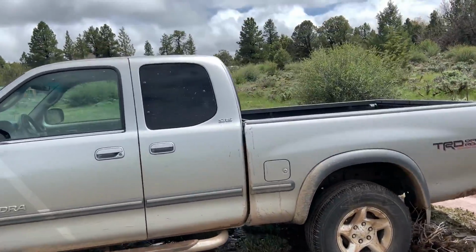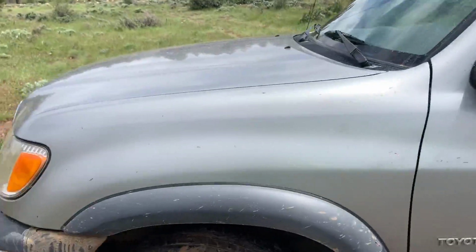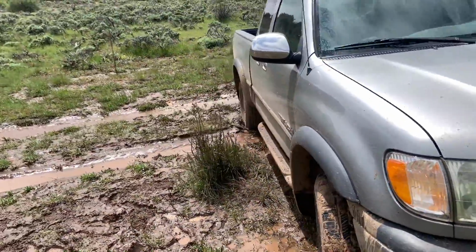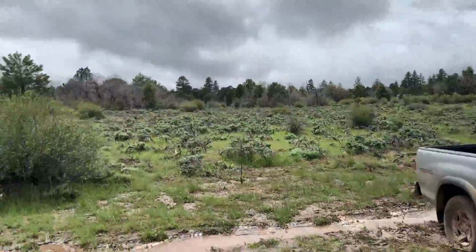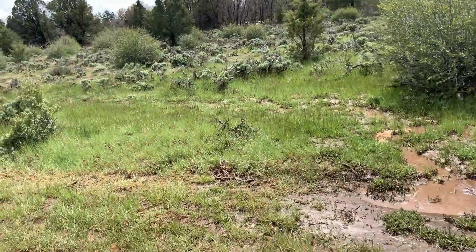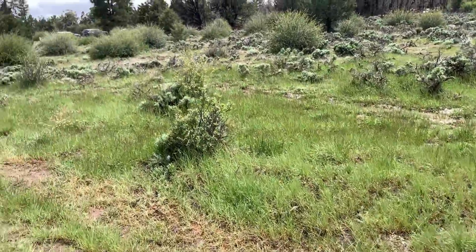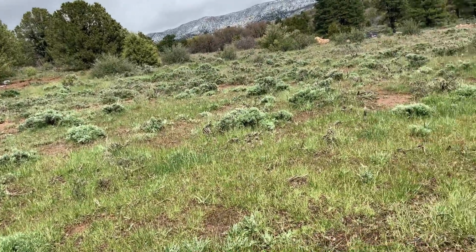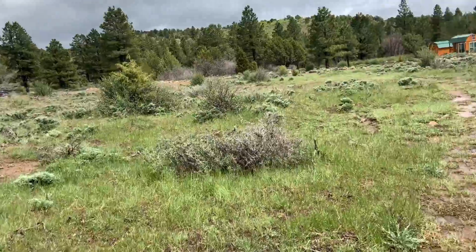Well, this is pretty slick. I'm struggling in four-wheel drive. Yeah, this was a stupid choice on my part for sure. Okay, so trying to figure out here if we should just continue on out this way or if I should pull you back up to that road and then across.